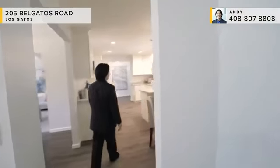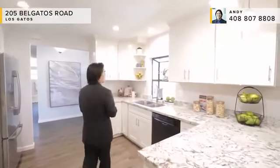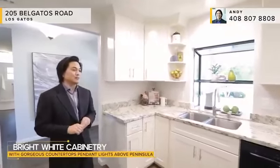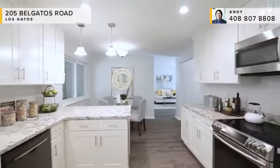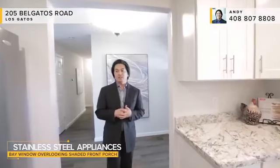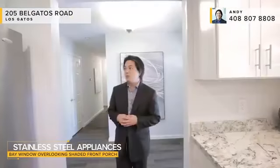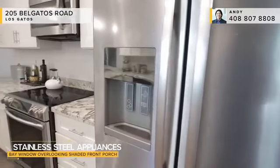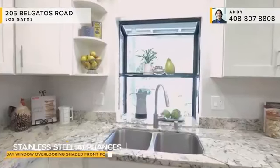All right, next up is the kitchen. The first thing you're gonna notice are the bright white cabinets and brushed nickel hardware. We have granite countertops. We have nice pendant lighting over the peninsula or breakfast bar. We do have stainless steel appliances. Some of the highlights are Bosch dishwasher, glass Samsung cooktop, and a Whirlpool double French door refrigerator. Oh, there's also a bay window that looks out on the shaded porch in the front.